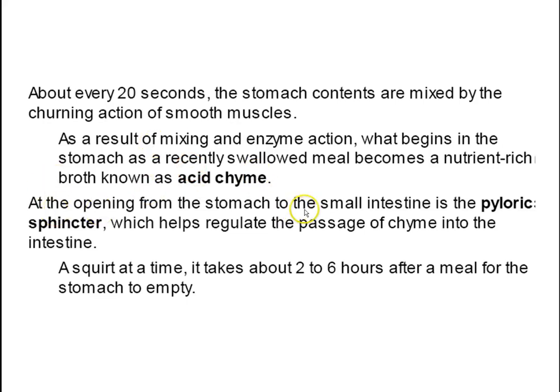At the opening of the stomach to the small intestine is the pyloric sphincter. We've talked about that, which helps regulate the passage of chyme into the intestines. So imagine you have a big meal. You're going to squirt a little of that acid chyme into the small intestine, a little bit at a time, squirt, squirt, squirt, until the entire stomach is emptied. It takes about 2 to 6 hours to get all that food from your stomach to your small intestine.